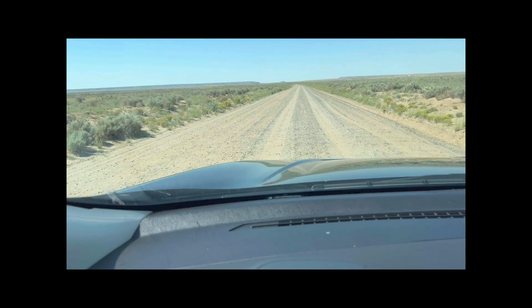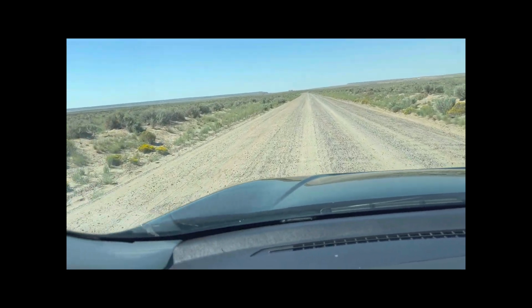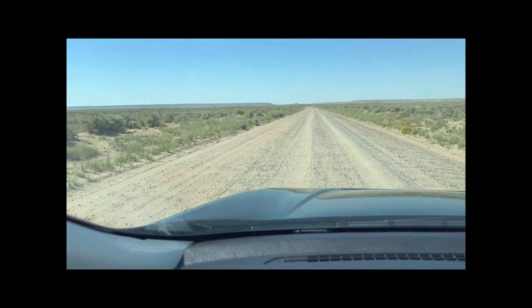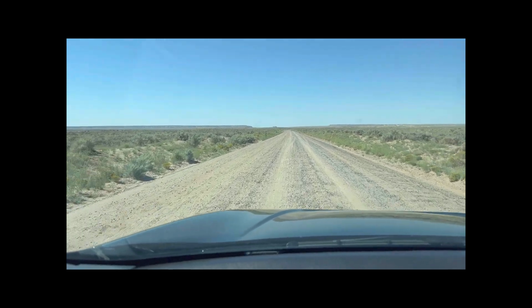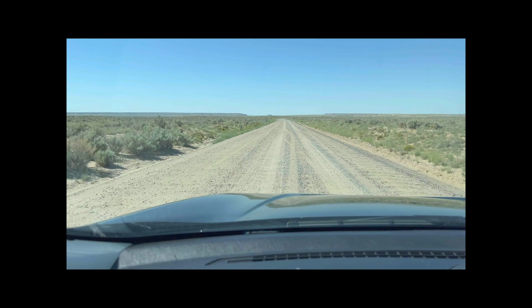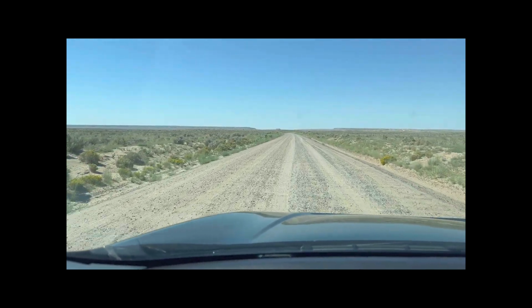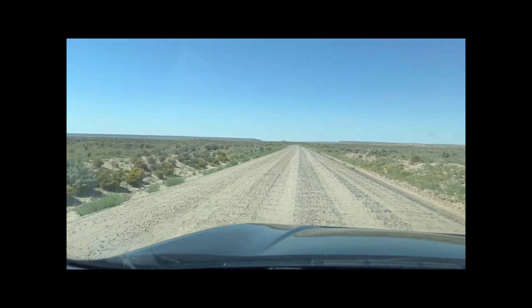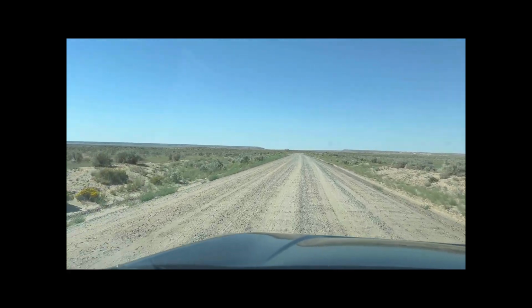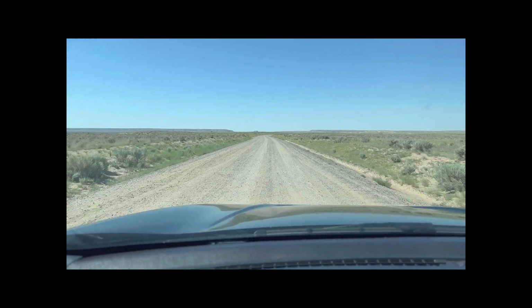Okay, so here's a clip of a portion of the unpaved road that we were on heading into Chaco Canyon. And this part was relatively okay. Wasn't too bad. Wasn't a very rough road. There weren't any obstacles to worry about. It was just certainly, we knew we were on an unpaved road, put it that way. But it was relatively smooth at this point.